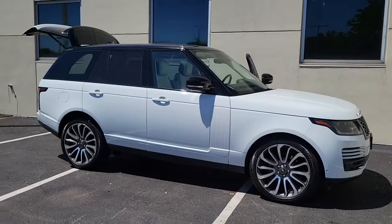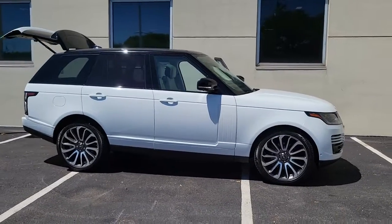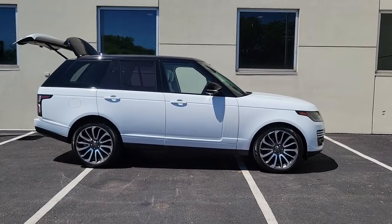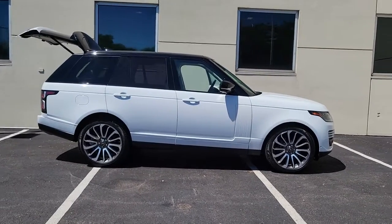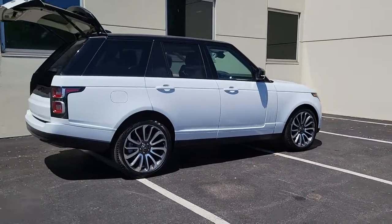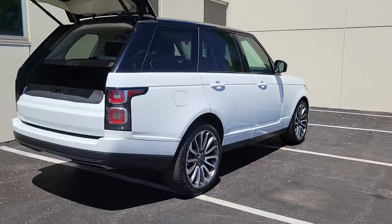You'll have love at first sight with the 2020 Land Rover Range Rover. With less than 35,000 miles on it, you deserve a ride that was designed with your needs in mind. The time is right to take advantage of the technology, performance, and creature comforts this vehicle has to offer.